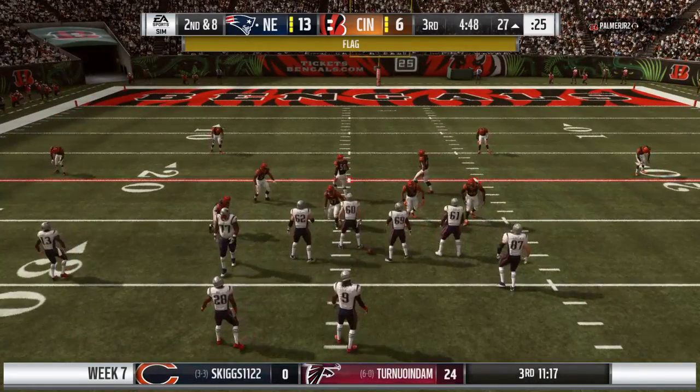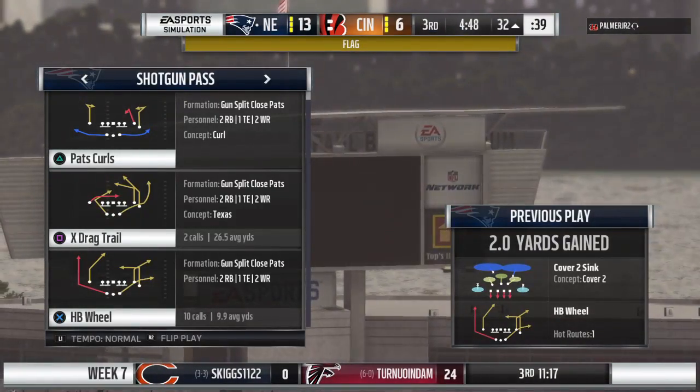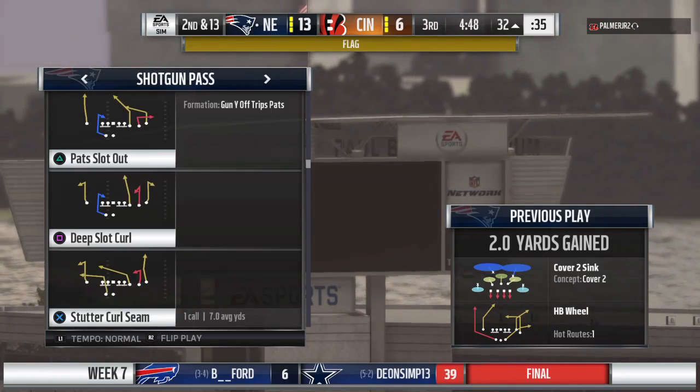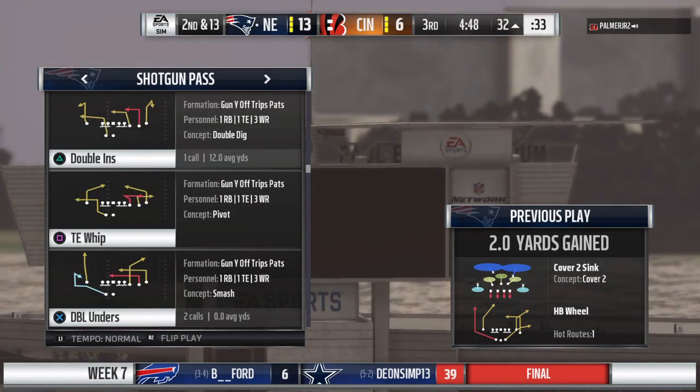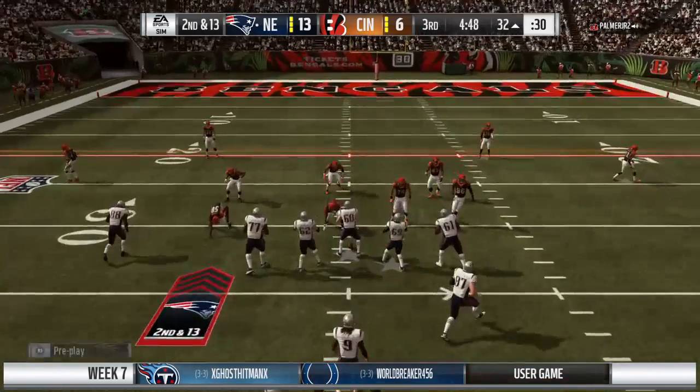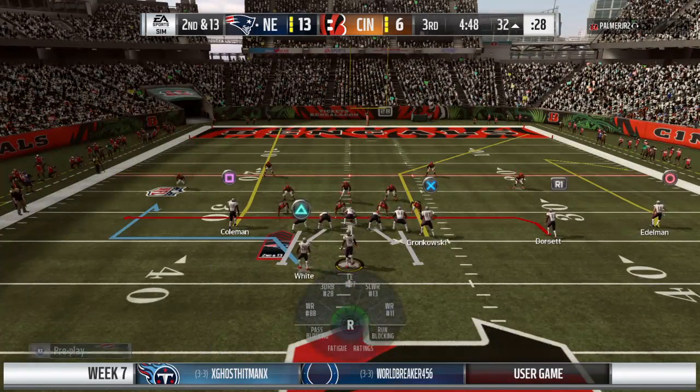So the offense a little antsy. The flag comes out, and a 5-yard penalty. And that false start penalty certainly not helping their cause here. Second down and long.